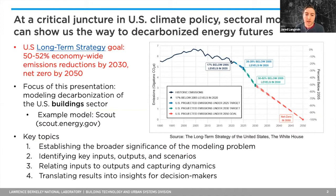So let's begin with the backdrop for doing research and modeling on decarbonization. And Jessica has really set this up nicely already. The Biden administration, as Jessica mentioned, has published a new set of goals for climate change mitigation in the long-term strategy document. And here again is that plot that Jessica showed, and it commits the US to a reduction of at least half of all emissions by 2030 and to net zero emissions by 2050. These goals are consistent with the pathways laid out in a landmark 2018 report for keeping to less than a 1.5 degrees Celsius global temperature increase, which is a critical threshold that's been identified by climate scientists.